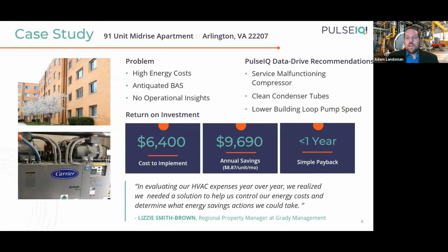So let's take a look at how this plays out in the real world. This is our beta site. It's a 91-unit mid-rise apartment building in Arlington. In 2019, this property spent about $16,000 to cool the building for their 5-month cooling season. Our system showed us that not only was this inefficient, but what needed to be done to fix it. And as a result of these fixes, this year, their cooling system is running 63% more efficiently.